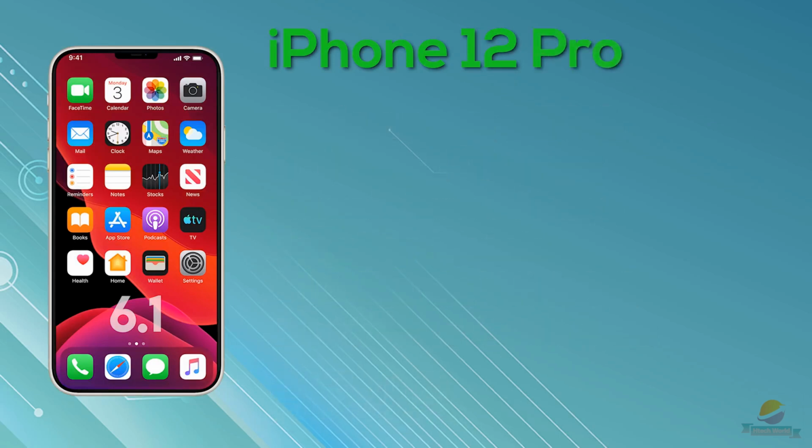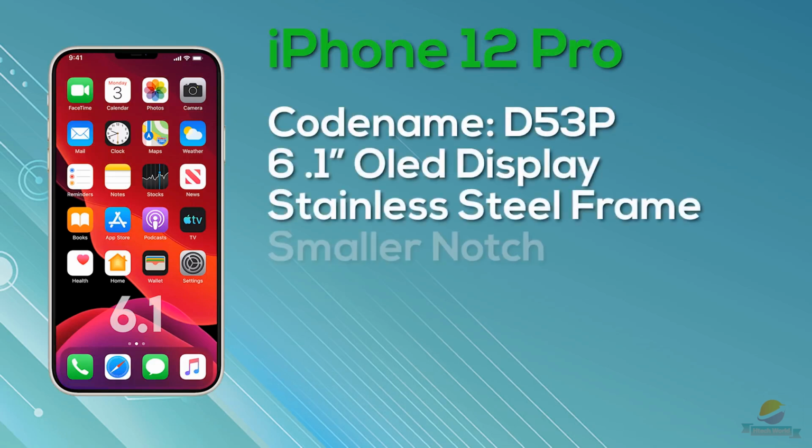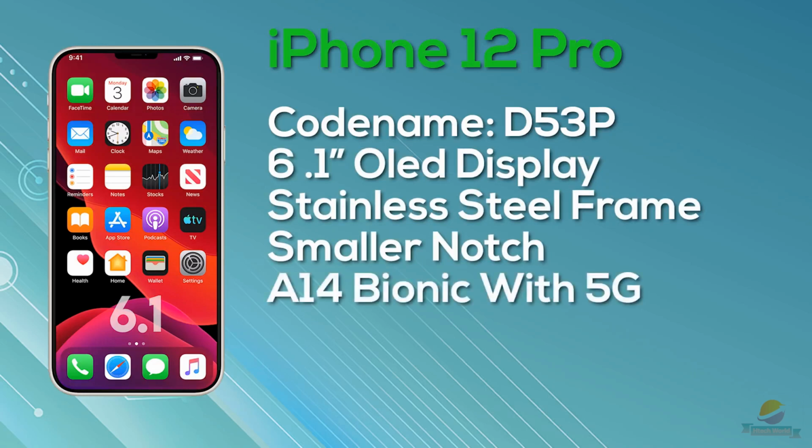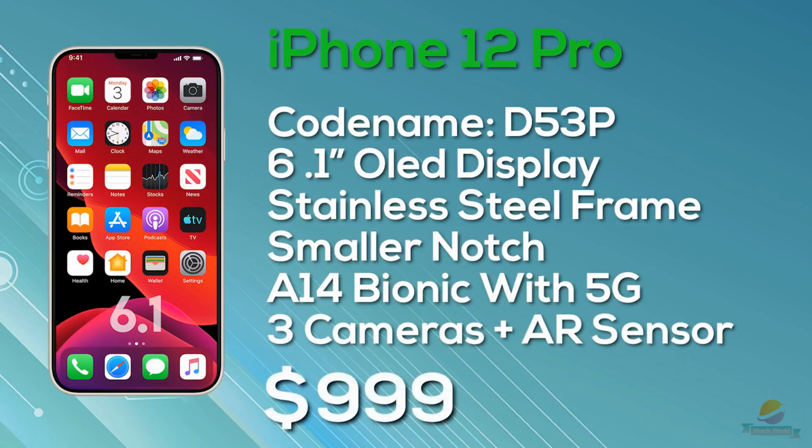We've also got the 6.1-inch iPhone 12 Pro. Codenamed D53P, we get a stainless steel body, a smaller notch, the Apple A14, an OLED display and a 5G modem, but on the Pro however we get 3 cameras along with an AR sensor on the rear, and this model is going to be starting from $999.